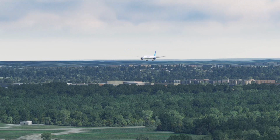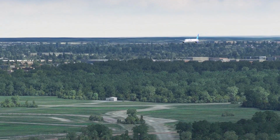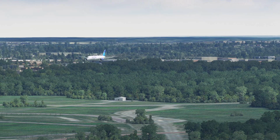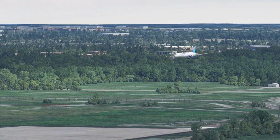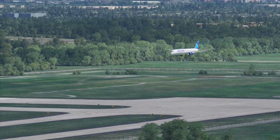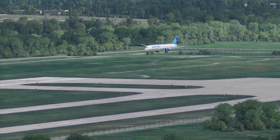Dulles Tower, United 53 heavy, 10 miles south, inbound ILS runway 1 right approach. United 53 heavy, Dulles Tower. Altimeter 29.85, wind 341 at 10. Cleared ILS runway 1 right approach.